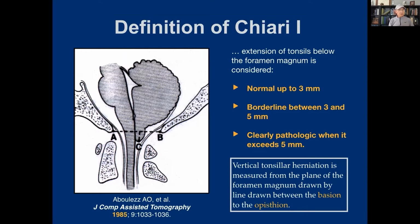And this paper, and again, it holds up pretty well, defined borderline Chiari as between 3 and 5 millimeters of herniation. 5 millimeters or more is then called the Chiari malformation. Now, there are 2 other variants that we need to talk about. There's a rare Chiari 0, where the tonsils don't hang down 5 millimeters or more. They may just hang down 2 or 3, but the anatomy of that area is formed in such a way that it's crowded anyway. And some people can have significant Chiari symptoms with just a few millimeters of tonsillar herniation. And therefore, that was called Chiari 0.